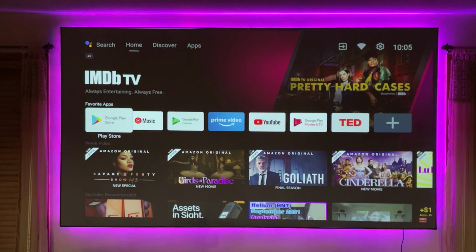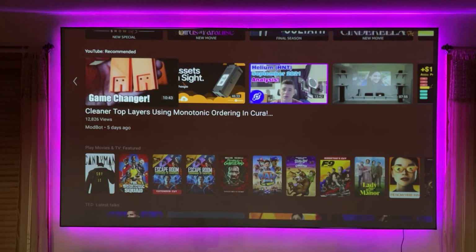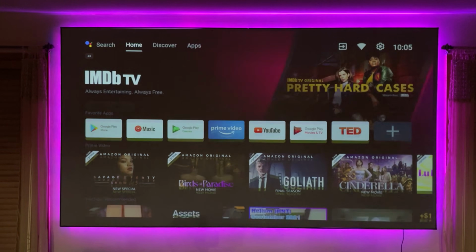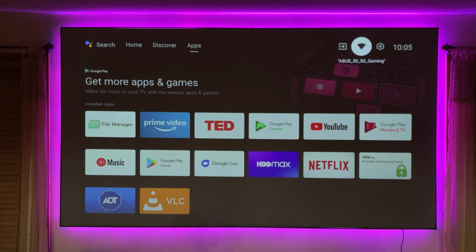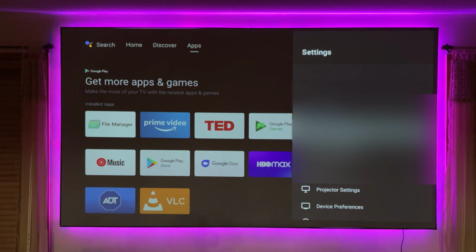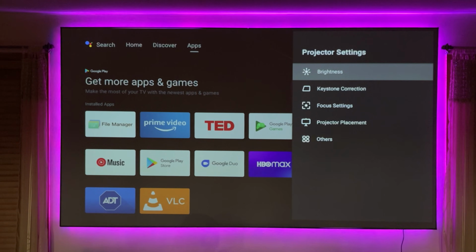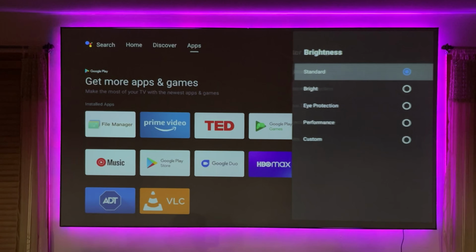Now what we're going to do is navigate through this so you can see what the actual interface looks like, just slightly. We're going to go into the menu area and into the settings, and then look at some of the projector options. The projector settings include brightness settings that you can set up.